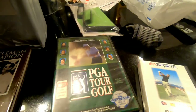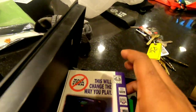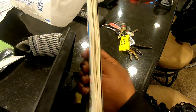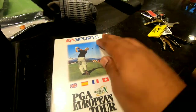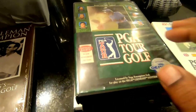And all these, let me show you. All these come with, I can do it one hand, the book, and it's in mint condition. Look at the book. You got the nice booklet that you used to could go through. Not like today. The game's, of course, in there. So all these have the game with the book. And the reason why I mentioned the book is because they're actually worth more if you have the book.